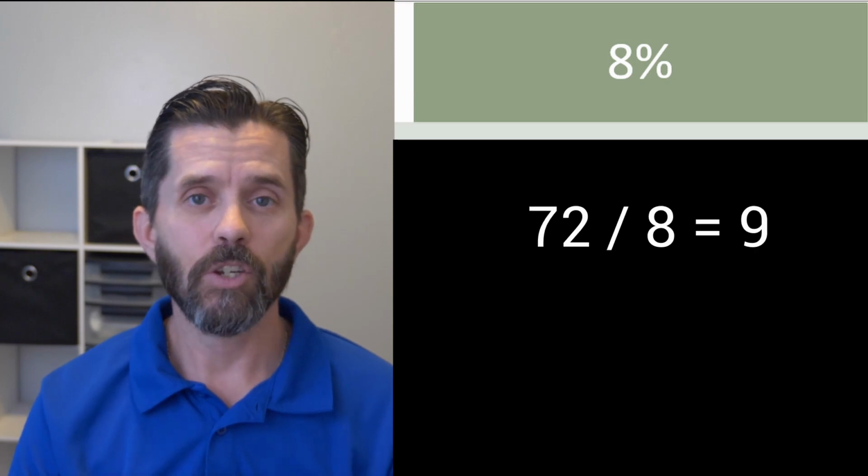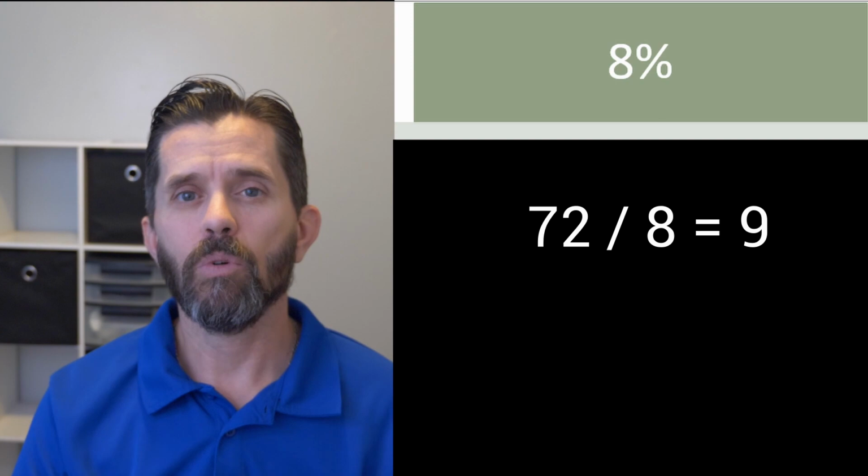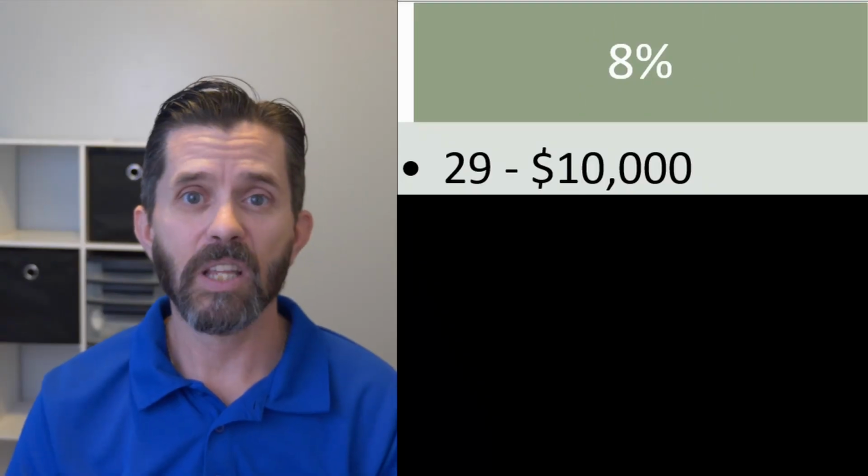All right, in this example, we're going to show 8%. Now 8 into 72 is 9, so every 9 years. So this money at 8% will double twice as often as the money that was at 4%. Because if you remember, 4% was 18 years, 8% is now 9 years. So let's say you're 29 years old, you have $10,000, and you put the money in the market at 8% and just let it sit.